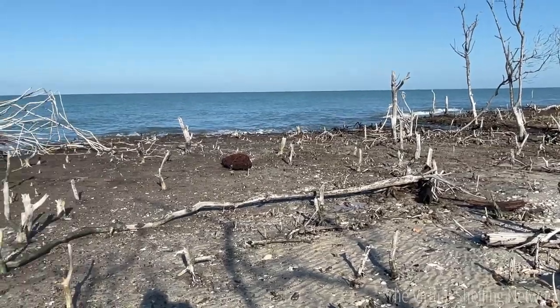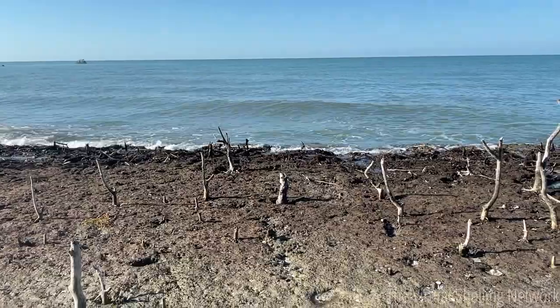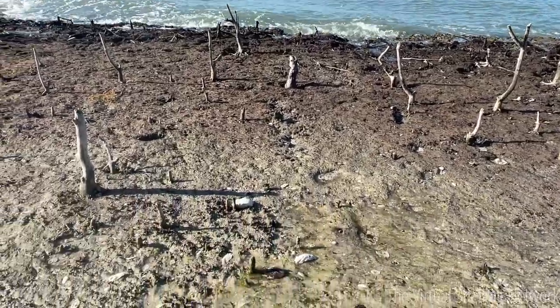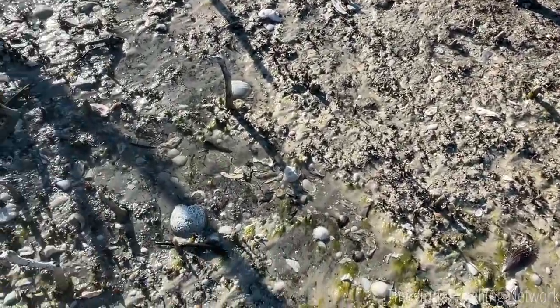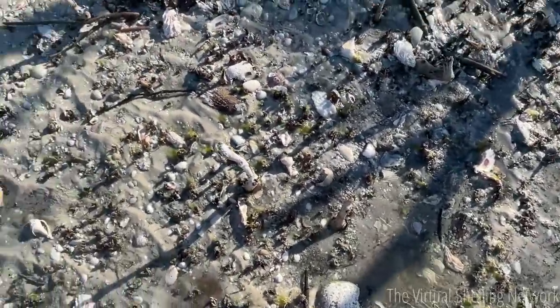So it is low tide here this morning. The tide, I think, is still going out. So all this stuff has just newly been uncovered. You can still see that there's still some puddles of water going on here.